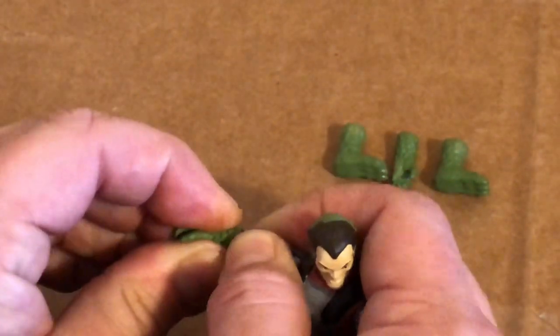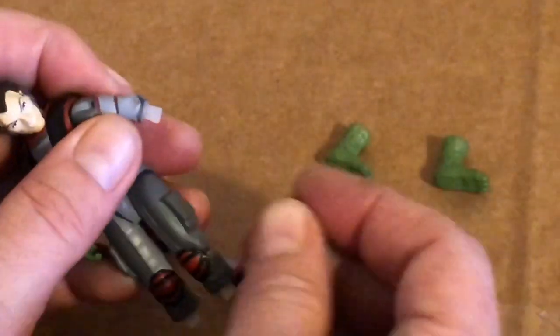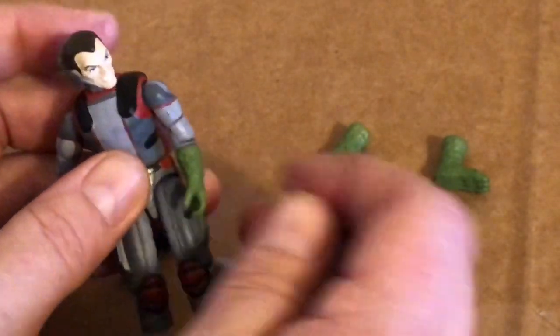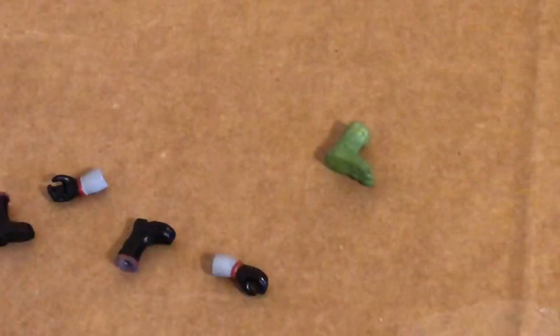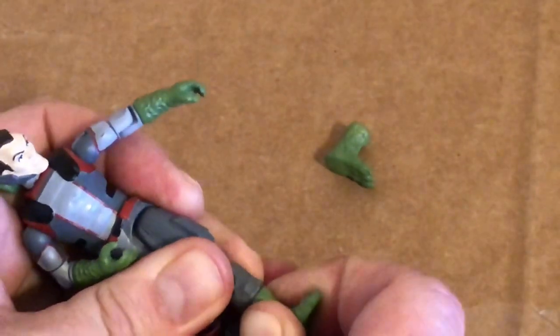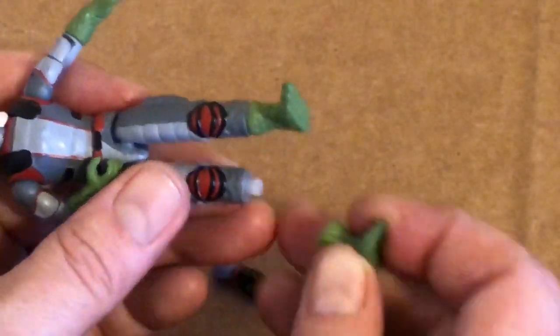So this is actually what the figure had on it when it was shipped to me, the Reptilian. This is a bad guy for the Strike Force Alpha series. He's an infiltrator. So the feet are right and left. This is the left foot. Pop that on there. Give it a little bit of a twist to make sure that it's set.